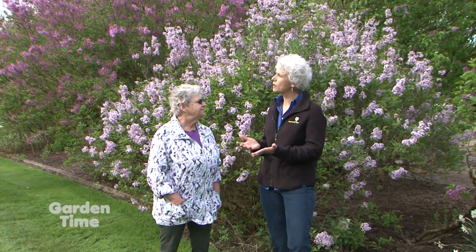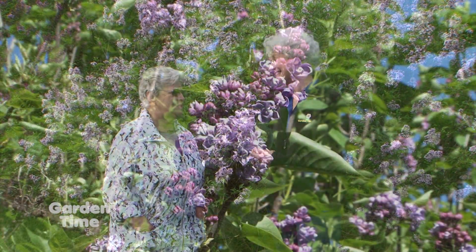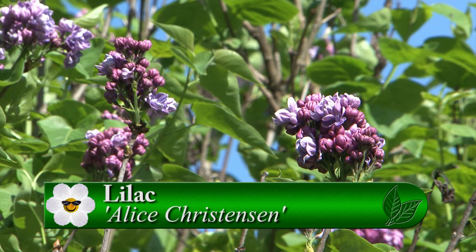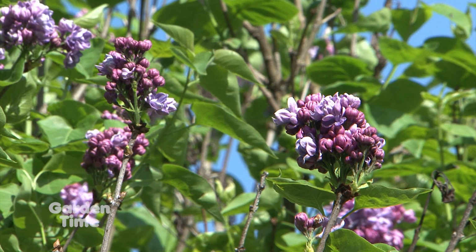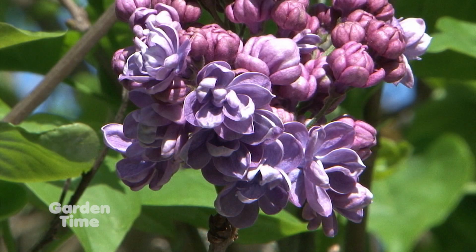Nice. And then what is the one that you were saying that you have in stock this year that you don't always have in stock? Well, this year we have Alice Christensen in stock. They're not blooming over there, but they are good, healthy plants. And we have worked a long time to be able to offer those. It's a triple. A triple, wow. Yeah. And Hulda did develop that one. Yes, that's one of Hulda's, that's right. It was developed, named after one of her workers.